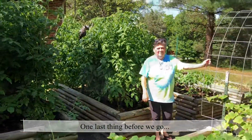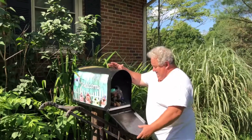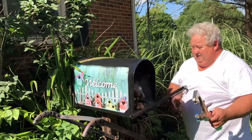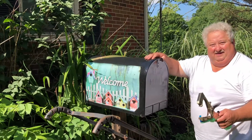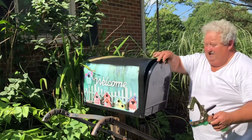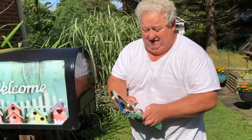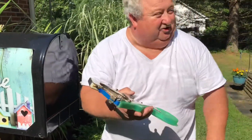Thanks, you guys. This garden is just full of clever ideas. Junior has taken a mailbox and he's put it right next to his raised beds where he can keep all of his tools in. And what have you got there, Junior? This is what we use to tie up the tomatoes. Show us how that works.